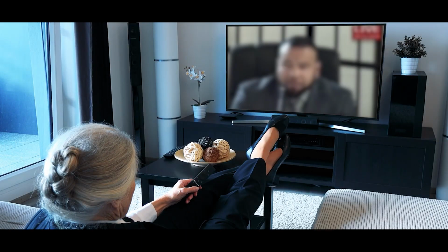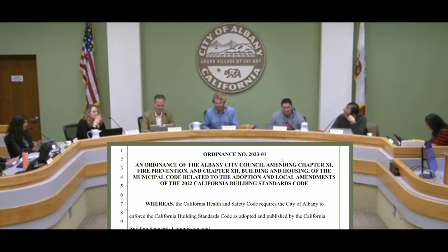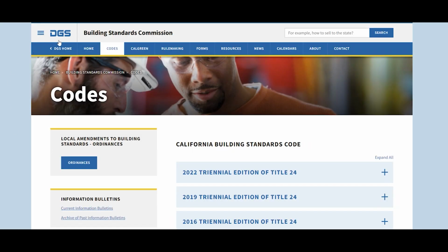And it is worth mentioning that modifications made to the state building codes must be formally done through an ordinance at the local level. Second reading and pass ordinance 2023-01. However, the ordinance must be ratified by the Building Standards Commission in order to legitimize the changes to the codes for the local building department's enforcement.